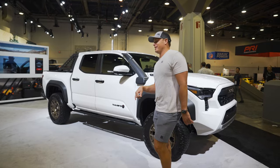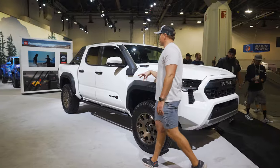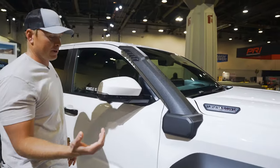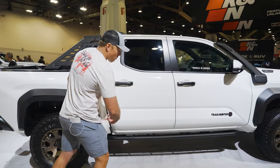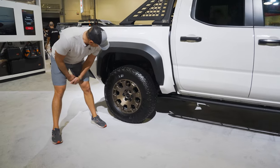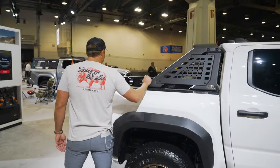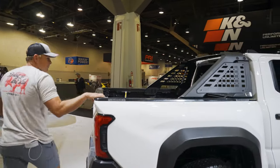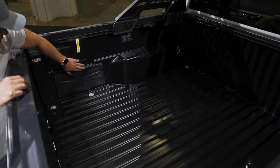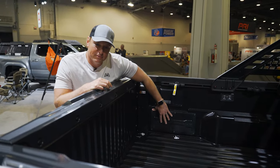Behind me, we got a new gen Tacoma here with the full Trailhunter package, including a snorkel. That snorkel is pretty cool. It's definitely unique. I don't know if that really helps out with airflow or anything. We got rock sliders on there, the Toyota bronze wheels. Those actually look really sweet. It looks like it has a little bit of a lift, and the ARB headache rack. You got a full compressor back here. That's pretty sweet. I don't know if that actually is a compressor or that just stays there.